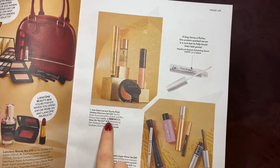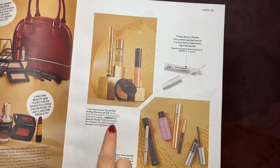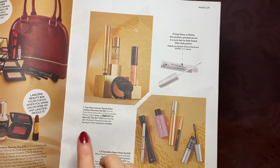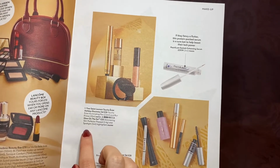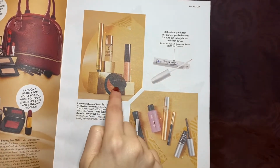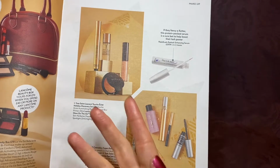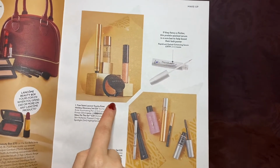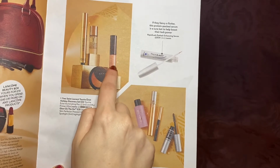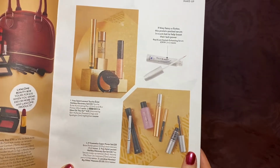Then we also have a Becca set, which is a Glow on the Go. It's the Shimmering Skin Perfector highlighter, and then a spotlight highlighter, so I guess that's a liquid highlighter. For this being two highlighters for £20, I think that's really good value, but for me personally, because I don't need any more highlighters and I don't really like liquid highlighter, it wouldn't be for me.